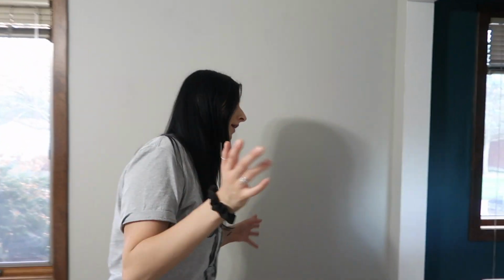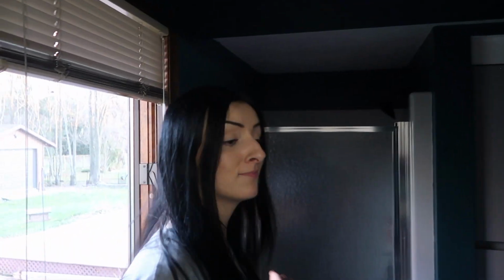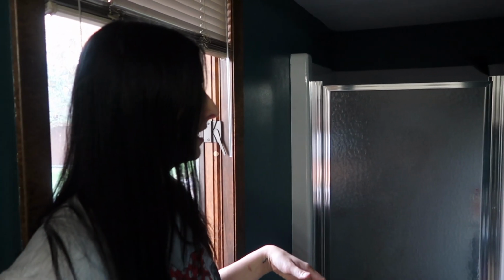So here we are. And then this is something you don't really see in ranch style homes, but over here we actually have an ensuite bathroom in our bedroom, which I think is really nice. It's kind of like a nice little private bathroom for Fran and I.